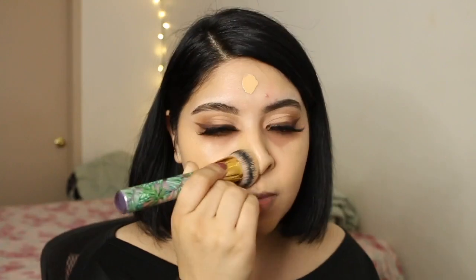I'm just using my Anastasia contour palette. I'm going to take the peach shade in here. A few months ago, I went into Ulta to try to find my perfect shade because I had been wanting this foundation for the longest time.